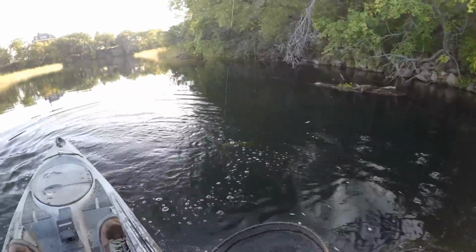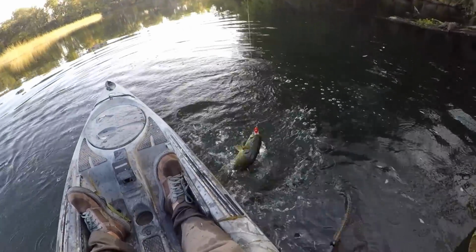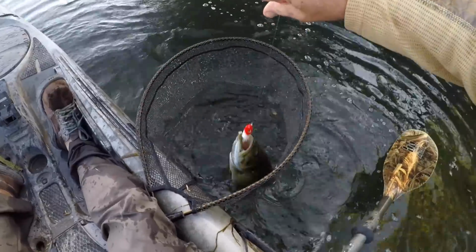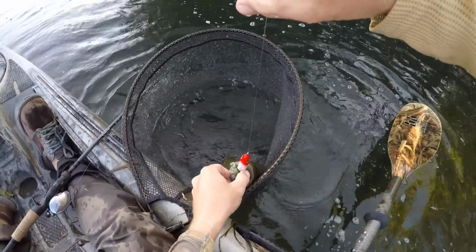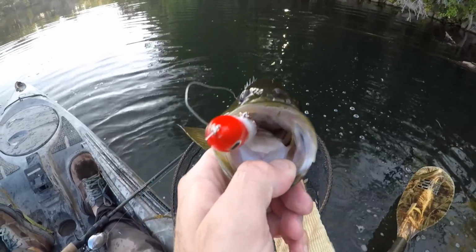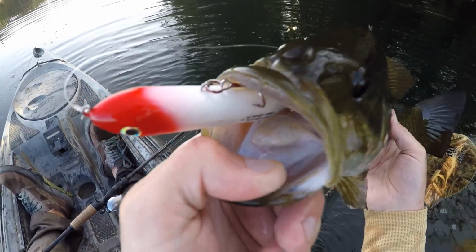Don't you jump. None of that. Come here, you. There's a nice one on the spook. Nice chunky fish. Absolutely inhaled that lure too.